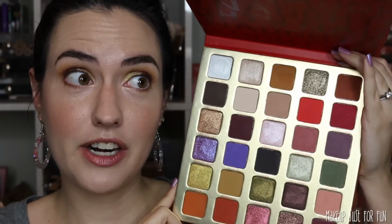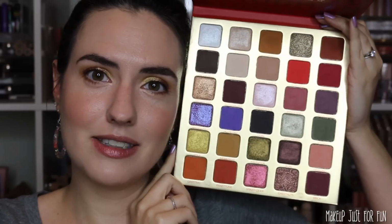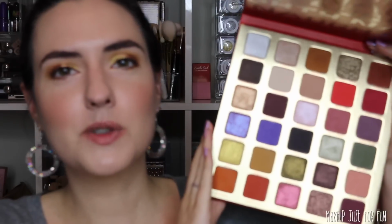Now, let's talk about this guy. This is the Naughty palette. It is really big. This one has 30 shadows. They are much larger, as you can see. This palette's bigger than my whole head. This one was priced at $29 US.